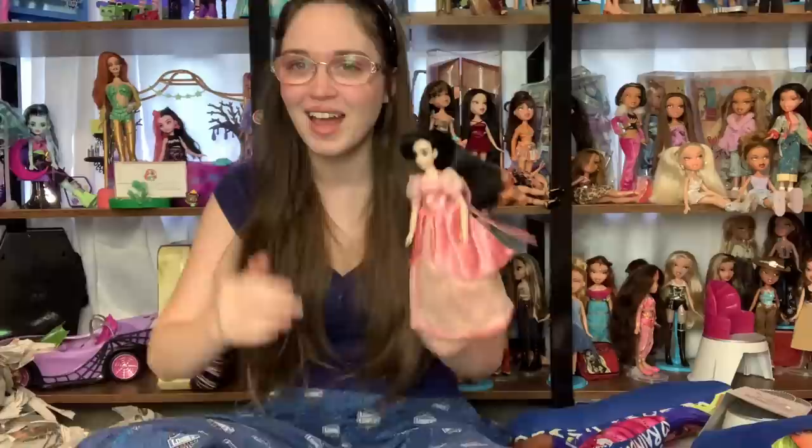It looks very much like Ariel, which makes sense. I wonder if it is a reused Ariel sculpt. I'll have to look into that. Cause yeah, she's really cute. I think the reason is she's a lot smaller than I thought she was actually. It's very interesting that she's so small.